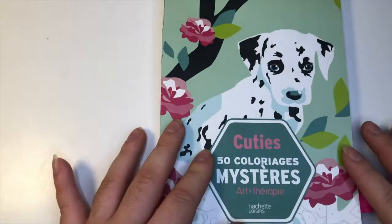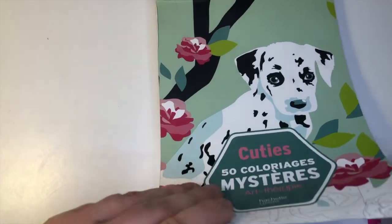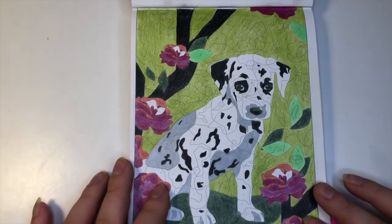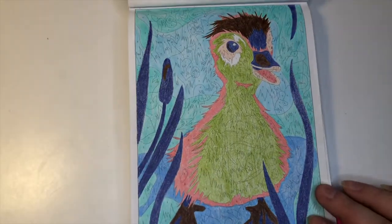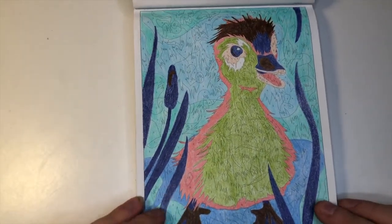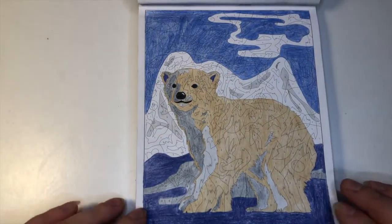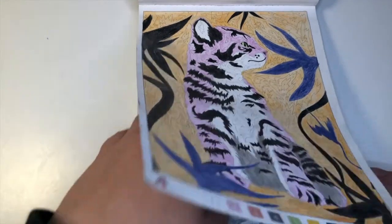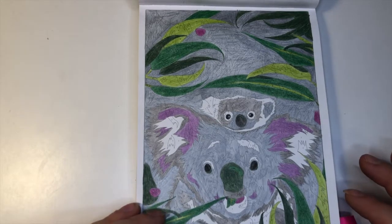Again, there's 50. And then moving on to the last book, which is the Cuties, which honestly is really similar to the Baby Animals book. So then, let's see, we have this sweetie. I think this got a little bit of water damage, probably when I brought it with me to the lake. Green duck. We have a polar bear. Kitty cat. And in this book, I've done 9. So this one's a little better.